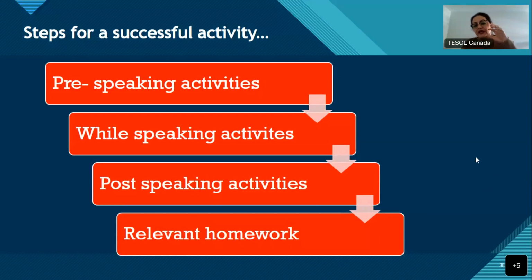For pre, as Ida said, you need to prepare your students. So it's good to get familiar with the topic, the whole class together. What's this topic about? What is this speaking about? Then later, while is the time that they have time to practice. So you put them in pairs and in groups. So in pre, they get the information. In while, they practice. And in post, they produce to the whole class. You get the feedback.